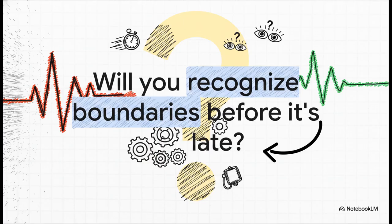So I want to leave you with this final thought. When you are the one standing at the bedside, when the monitor alarms, the blood pressure drops, and the seconds are literally ticking away, will you just see the static noise? Or will you recognize the true clinical boundary before it's too late?